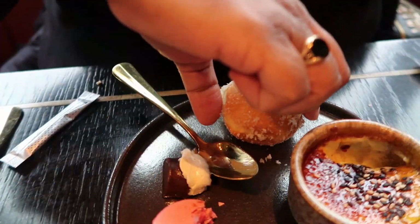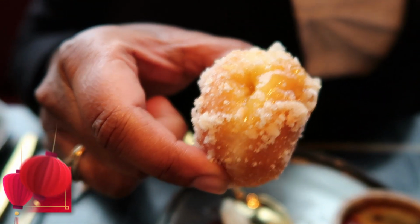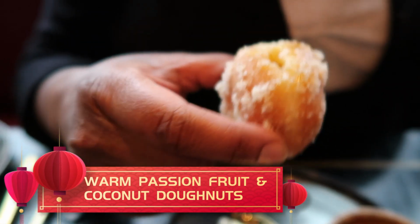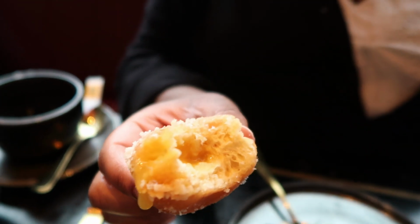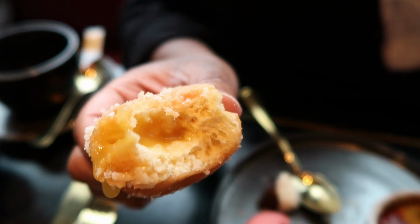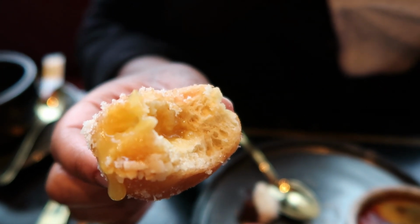I'm going to take a sip of water because I can't wait to try this donut. Look at that donut. It does look good, I have to say. Now this is the coconut and passion fruit warm donut. Alright, let's go. Oh, it's quite nice filling in there. How is it? It's nice. You can really taste that it's a fresh donut. That's really nice. Let me just go for another bite.